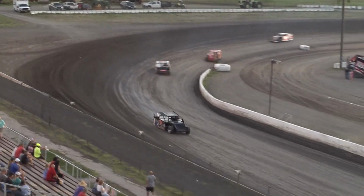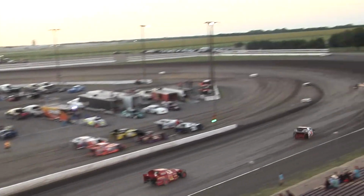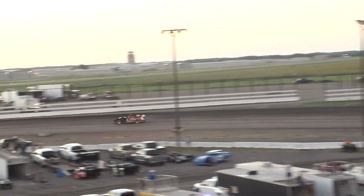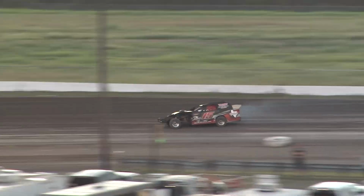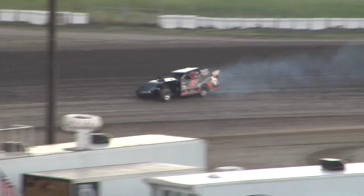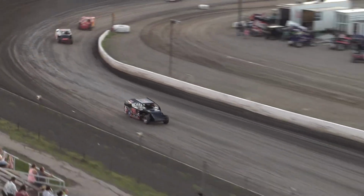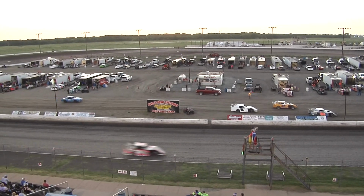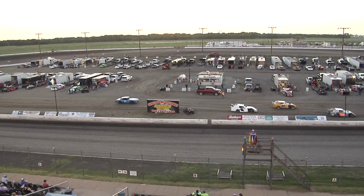White flag in the air for Josh Graham and that number 15. Might have something leaking on that number 15. Last week we had a car smoking, but it was smoking all the way around the track. This time off turn number four, your winner, Josh Graham, the number 15. Second spot going to the 84 of Tom Lorenz. Third, the 41 of Seth McMackin. And fourth spot, the 7-11 of Michael Daniels.